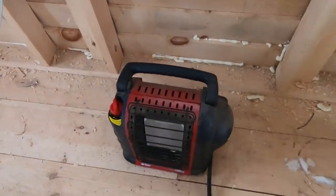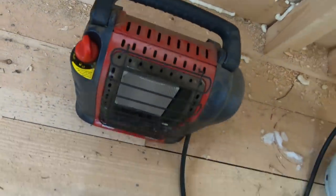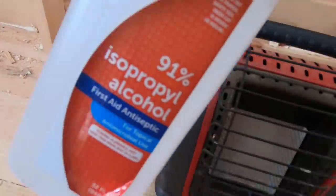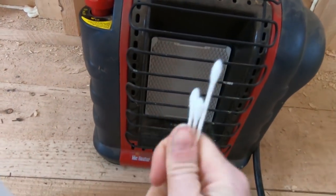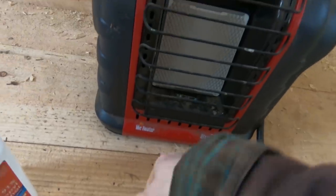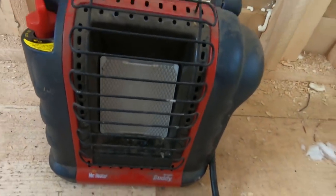So here is my Buddy Heater. Of course, make sure your stuff is all off. Just double check. And the pilot light will not stay lit. Now, there is an easy fix that uses rubbing alcohol and Q-tips to clean this unit and cause it to stay lit. So we are going to give this a shot and see if it works. And again, the symptoms are basically snap, crackle, pop, and whine. If you're older, you might not hear the high-pitched whine, but believe me, it sounds awful.